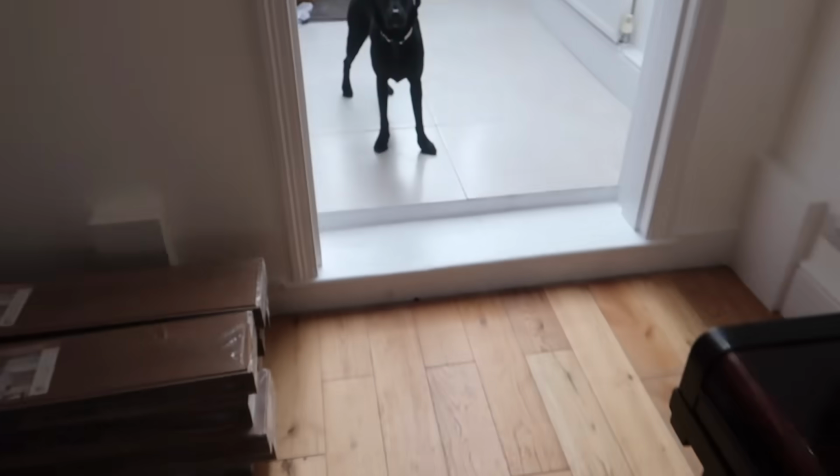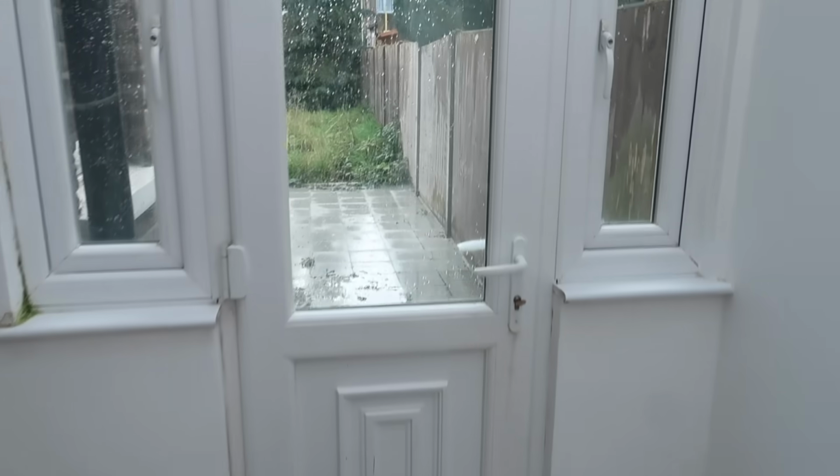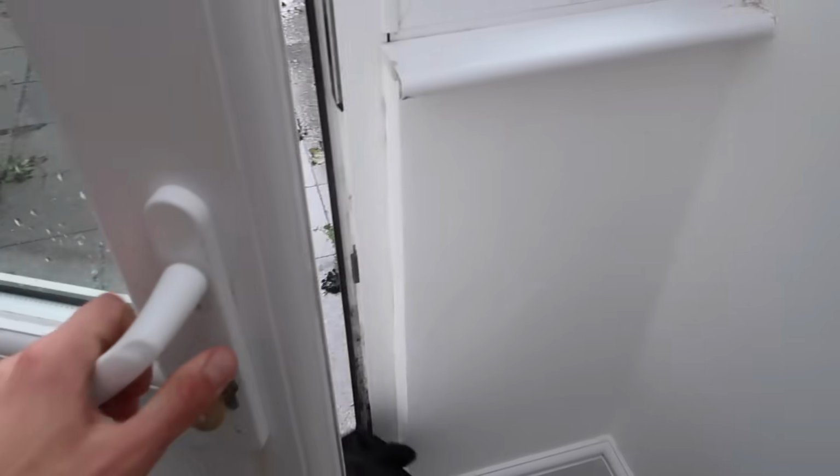You're just chilling, aren't you? Look at you. Do you want to go back outside? Go on then. We need to secure the back fence panel, so I'm really cautious that Maggie doesn't run through there, but go on then.